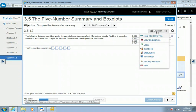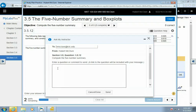And then the most important question is this one right here. Ask my instructor. Now, how that works is, and some of you already know it because you've already used it, but some of you are right out of high school and you've never seen MyLabsPlus. This is the important button right here. This is the one that if all of these haven't worked and you still don't have a clue how to do the problem, if you're from the South, you mash that button. If you're not from the South, you click on it, okay? One of the two. And it'll send, and you put a message. You don't have to put a message because I know that takes a little bit of work, okay?